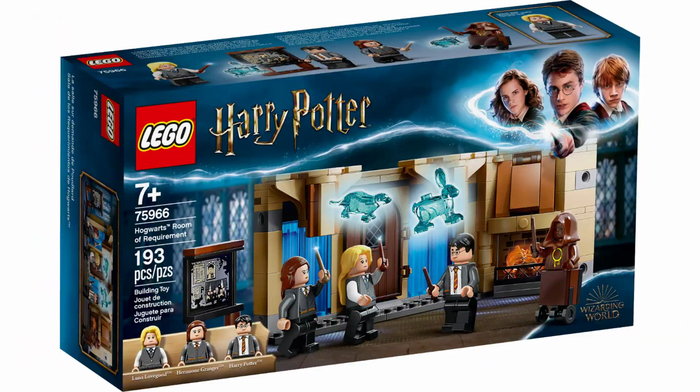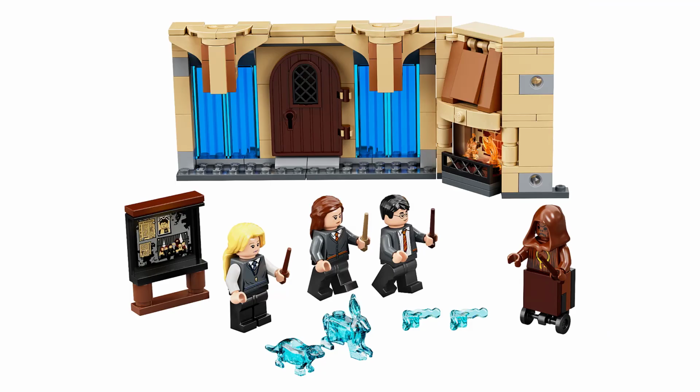Starting with set 75966, this is Hogwarts Room of Requirement. This includes 193 pieces, 3 minifigures, and costs about $20. Some of the things I really like about this, I like the color. So you have the color there and the trans blue pieces there. Has some of the dark gray and then a mixture of tan and nougat here.